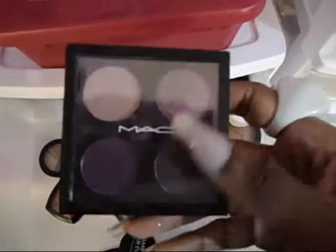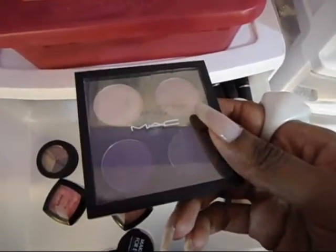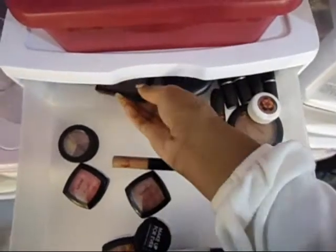This is Color 3 Quad. I don't remember what collection this came from, but I know it was a limited edition collection because I got it from the CCO. But I wouldn't recommend it, and I don't like it, and I never wear it.